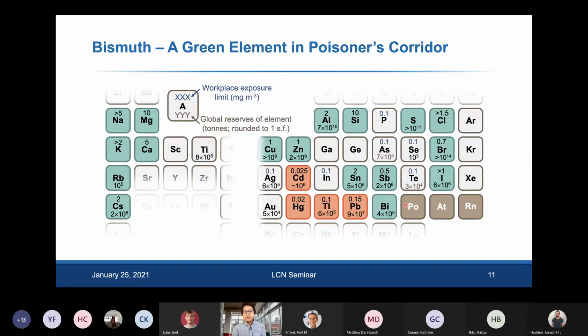Bismuth is the green material in the poisonous corridor in the periodic table. On the left of bismuth, we have mercury, thallium, lead, which are the toxic elements. On the right, we have polonium, actinium, radon, which are the radioactive elements. But surprisingly, bismuth is neither toxic nor radioactive, and you would use bismuth-based materials in over-the-counter stomach medicine, for example. And also the abundance of bismuth is an order of magnitude larger than the abundance of tellurium, and tellurium was already used commercially in solar cells. So the abundance of bismuth is sufficient for commercialization in solar cells.